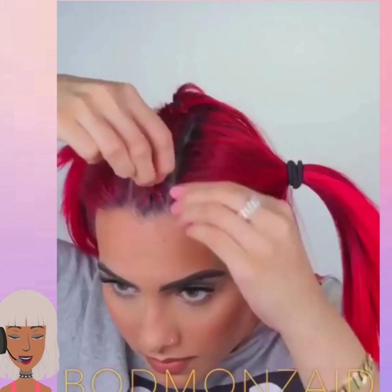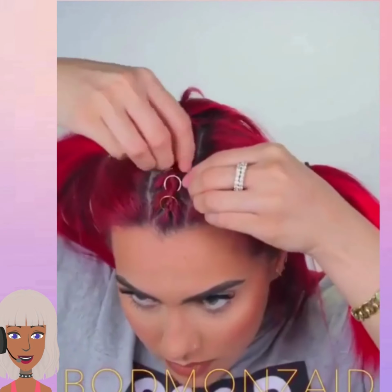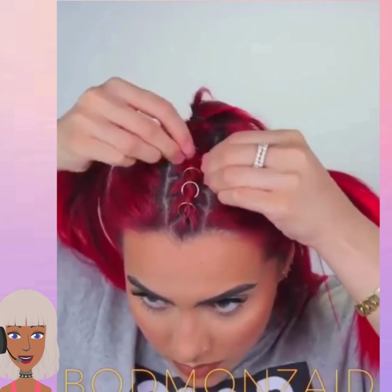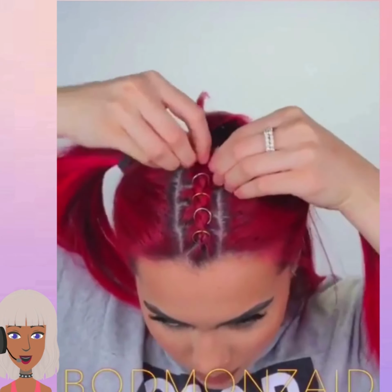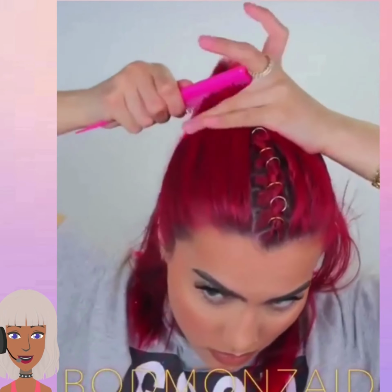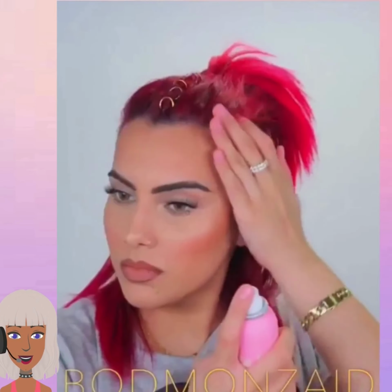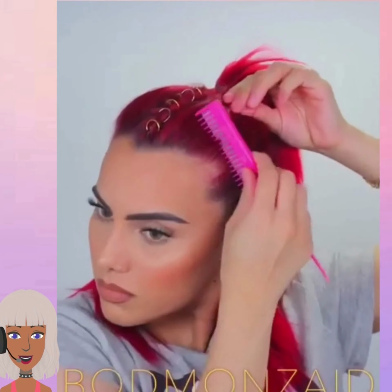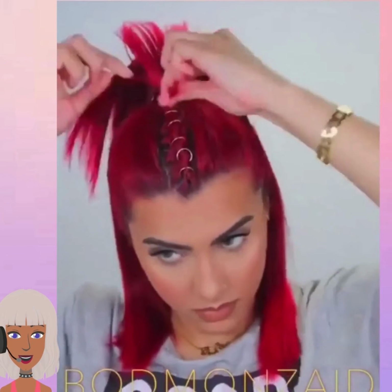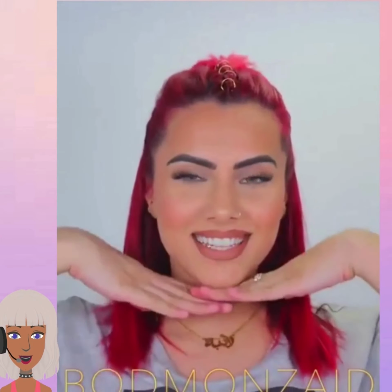So it looks like she's doing like a cool hoop style hairstyle. She has braid going here in the middle. Really bold red hair. And then she's gonna do a half up, half down style. Oh, this is pretty. Gorgeous, such a cute hairstyle.